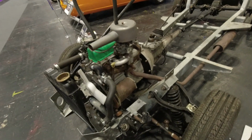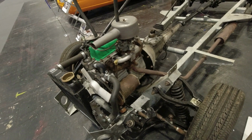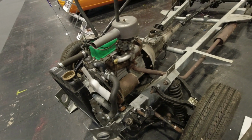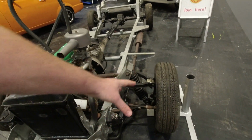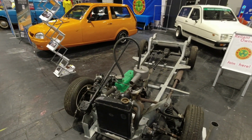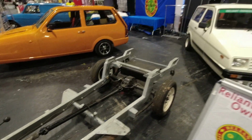So a chance for me to explore all this, because this is all very similar to Fox Anne, and try and work out how it all works. Fox Anne needs a front suspension overhaul. But look, double wishbone front suspension, coil springs. Quite advanced at the front, just not quite so advanced at the back, where you've got simple leaf springs.